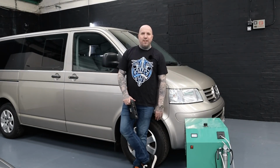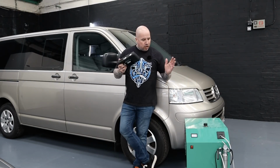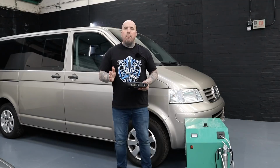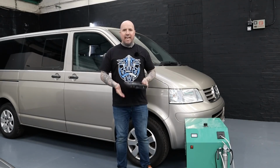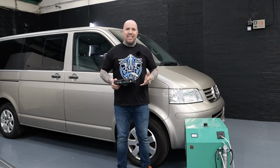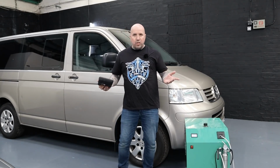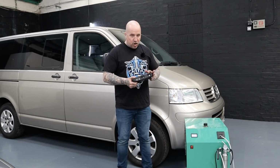Next opportunity on the list is the carbon clean DPF regen opportunity. This is a great one to get into. Plenty of money to be made in this, and it's dead easy to market it too. So it's obviously going to apply to our diesel vehicles, and you're going to need to invest a couple of grand because you need 2 pieces of kit.